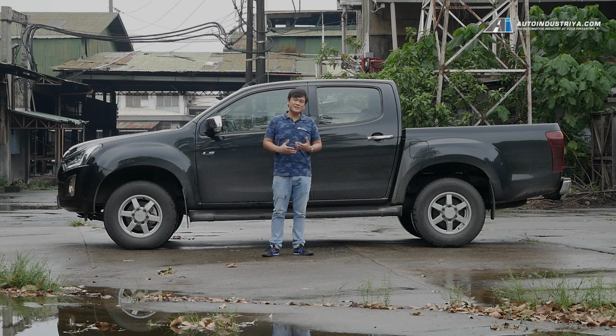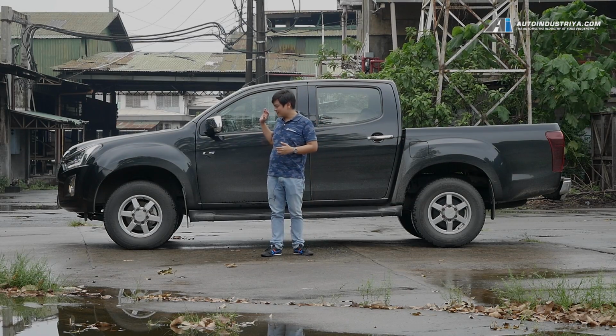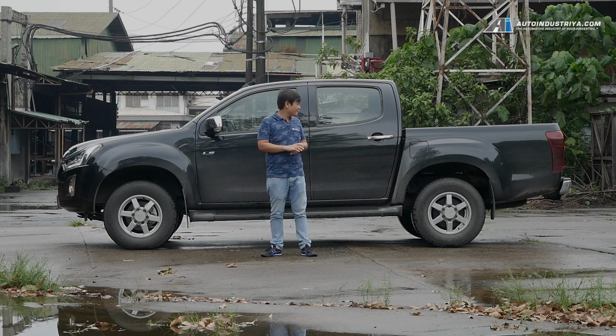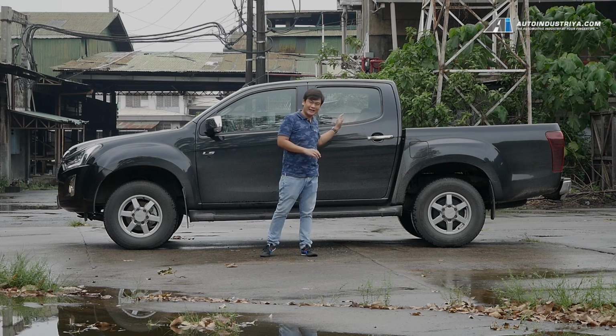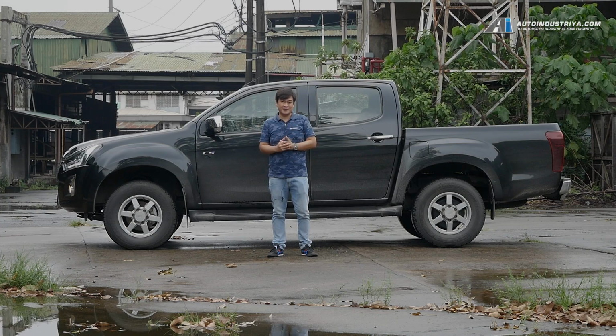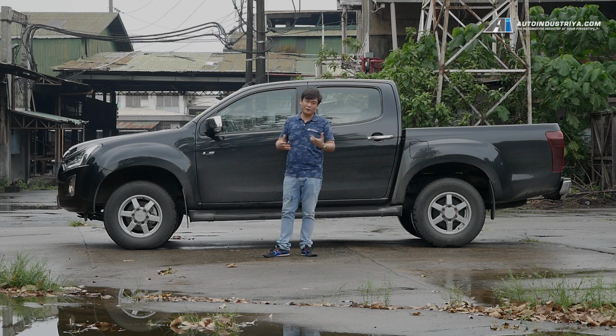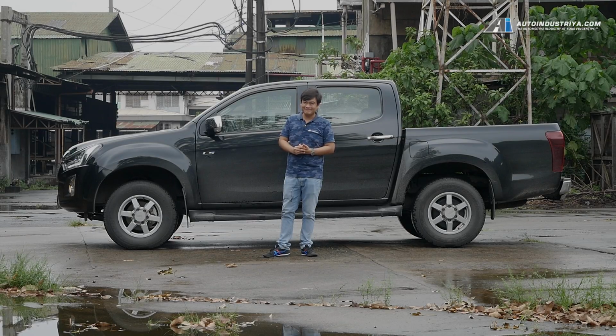Of course, the small wheels aside, I rather like the profile of the D-Max. It's very business-like at the front, and it means more business here at the back with that long bed. Also, the large windows are great for visibility. And the side mirrors, which are huge, are great for maneuvering in and out of tight spaces too.